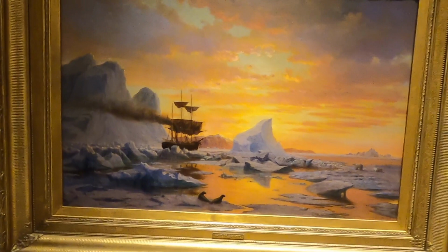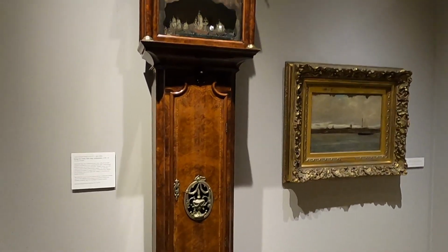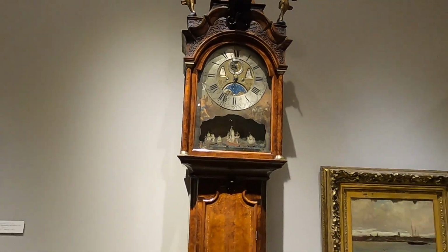One of the highlights of the Whaling Museum are its numerous paintings depicting goings-on in the late 19th century, not only whaling activities, but life in general.